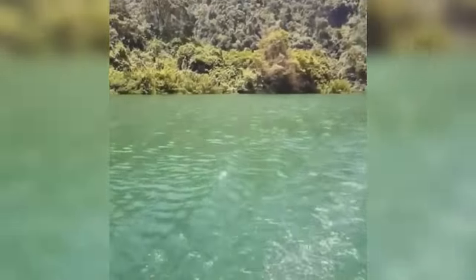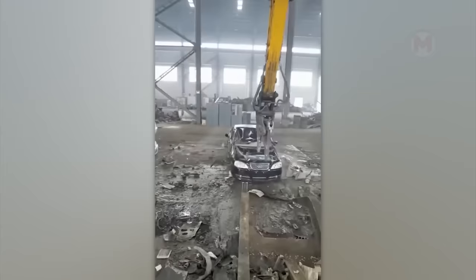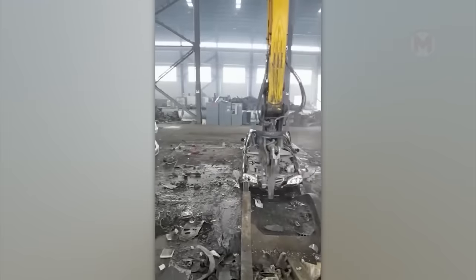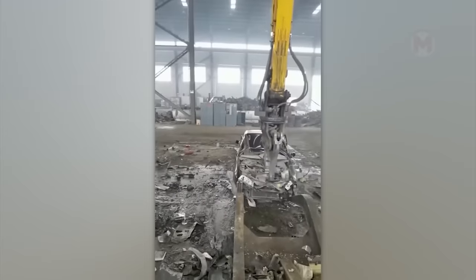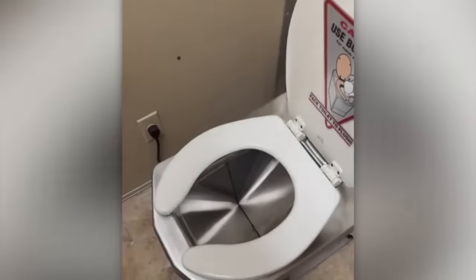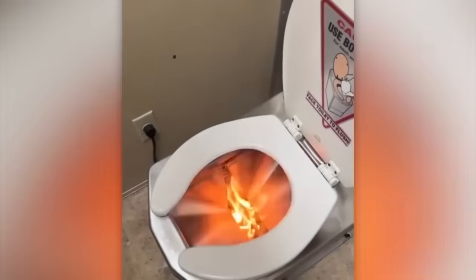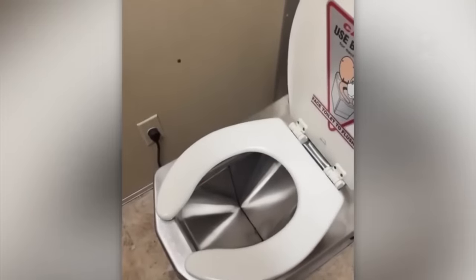This is a bathroom where you can easily become a shark bait. We are willing to bet that with such precision, this guy can get any toy out of a claw machine. Instead of installing a classic toilet on a yacht, this guy just burns his waste. The main thing is not to accidentally press the flush button when you're in a sitting position.